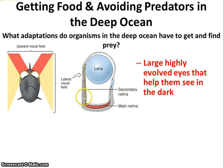Why do they have secondary retinas? Well, this increases their peripheral vision. This secondary vision center in their eye helps them see almost completely around themselves, not only allowing their eye to gather more light, but also allowing them to perceive more of an area around them. As a result, these organisms in the mesopelagic zone and deeper can perceive more areas around them and see more food around them or avoid more predators around them.